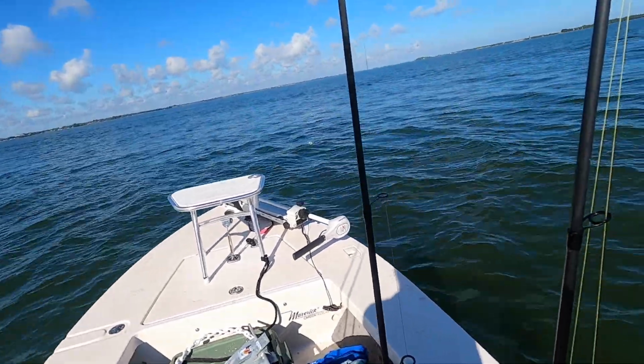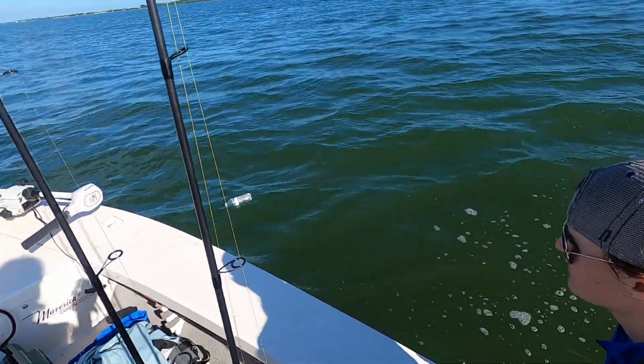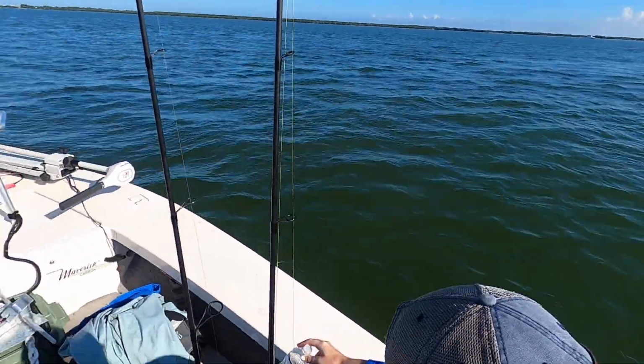All right, always remember, see some trash, time to pick it up. This can is floating over. Hopefully the wind doesn't take us too far away, and got it, got it. Leave it better than you found it.